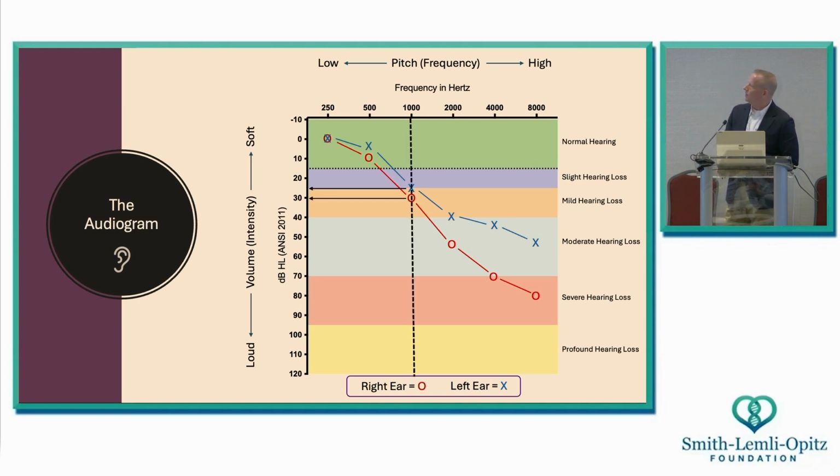So again, we can describe hearing at relative frequencies. When people ask me, well, how much hearing do I have? That's a difficult question to answer because it differs depending upon what frequency I'm going to tell you. For the low frequencies, your hearing is normal. For the mid-frequencies, you have a mild to a moderate hearing loss. For the high frequencies, you can even have a severe hearing loss. So the degree of hearing impairment depends on whatever pitch I'm playing.